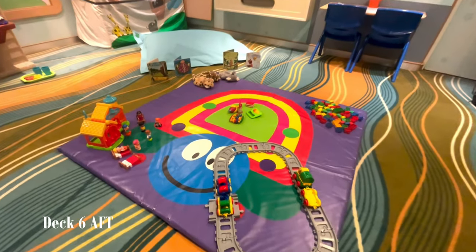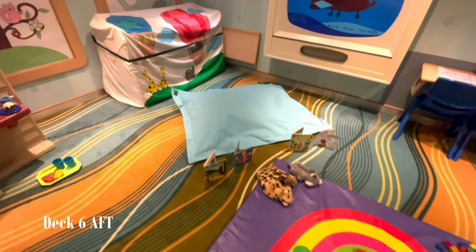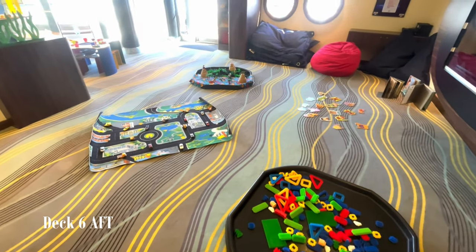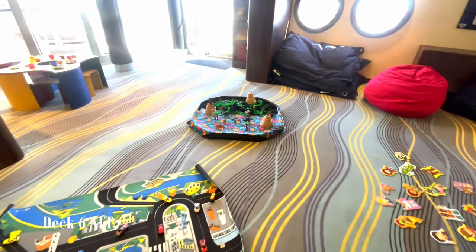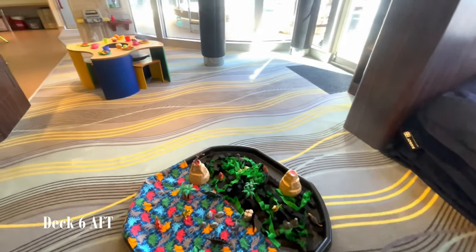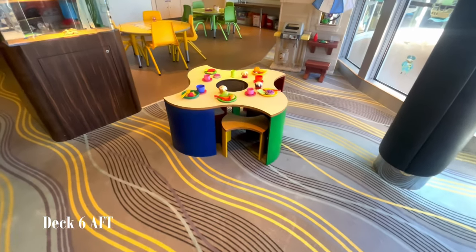We head down now to the aft of deck 6. It's the kids club on board. You've got the play zone for ages 2 to 7, the kids zone 8 to 12, and the teen zone 13 to 17. Real friendly bunch in there. Check it out on the aft of deck 6.